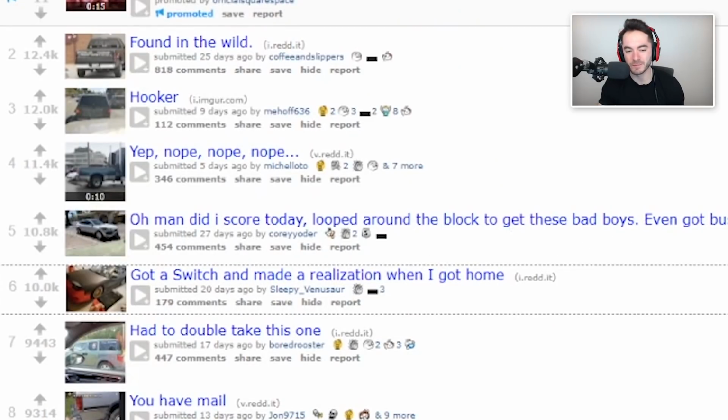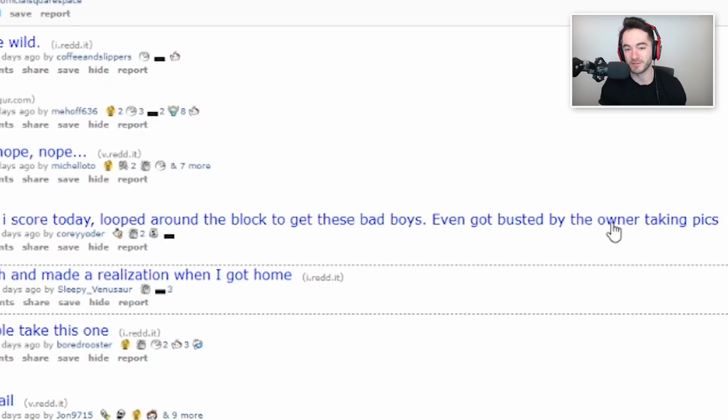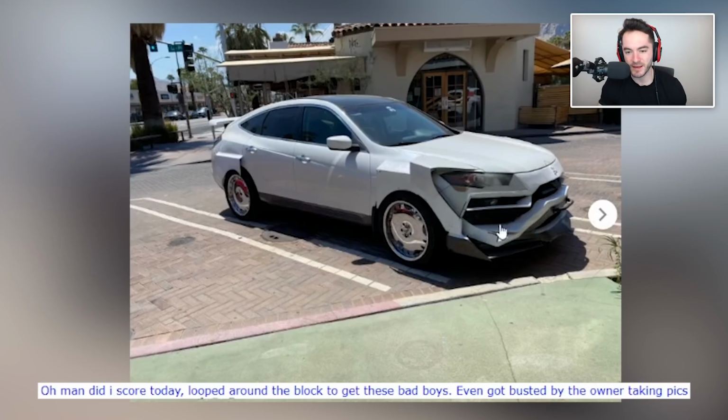Oh man, did I score today. Looped around the block to get these bad boys. Even got busted by the owner taking pics. It's as if you were trying to make a Lamborghini Urus, but it's out of paper. So it kind of looks flimsy and not really well put together, like it's gonna fall apart. But it also looks pretty accurate and you can tell what's going on. What did it start life as, though? That's what I'm trying to figure out.